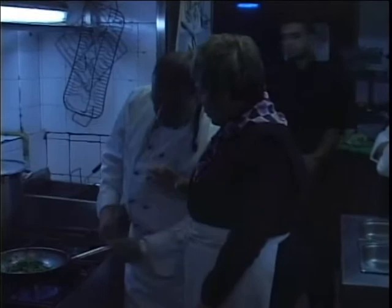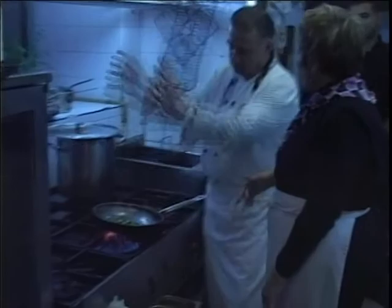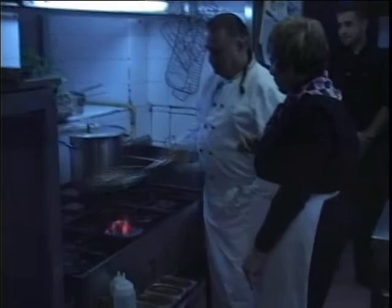And you can also add something like this, but it will just give some aroma. Aroma. Do you ever get burned when you do that? No. I'm not sure if I want to try.